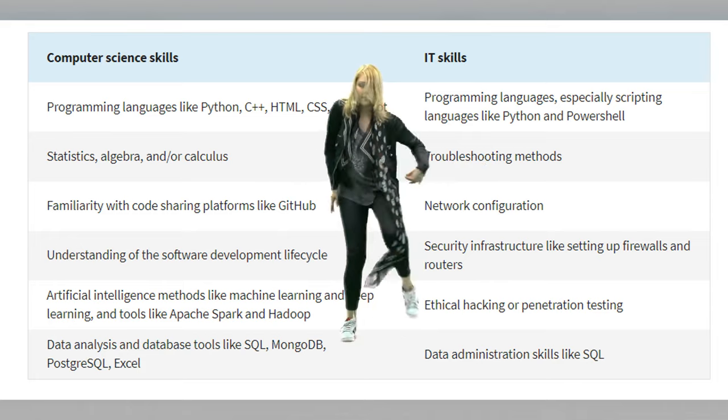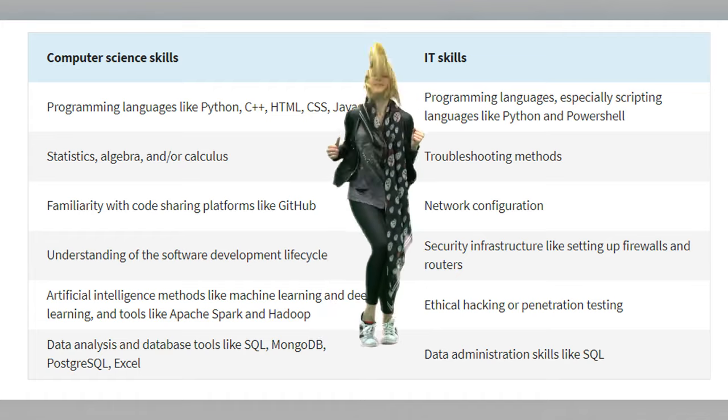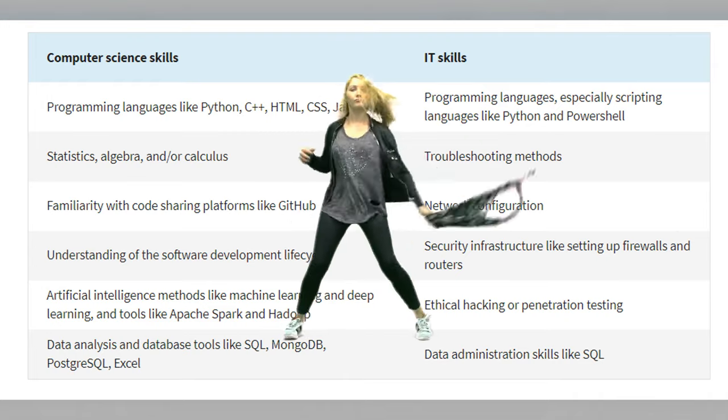Now, what are some of the skills that you will learn in IT versus that of computer science? Well, some skills you'll learn in computer science will be programming languages like Python, C++, HTML, CSS, JavaScript. In IT skills, you will learn programming languages, especially around scripting like Python and PowerShell. Computer science skills are typically things like statistics, algebra, calculus, all that math to help with your analytical skills. In IT, more the troubleshooting methods type of skills that you're going to gain. Computer science, more the familiarity with coding, sharing platforms like GitHub. On the IT side, it's more like network configuration.